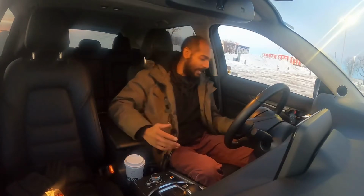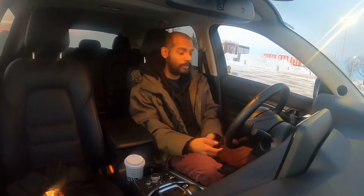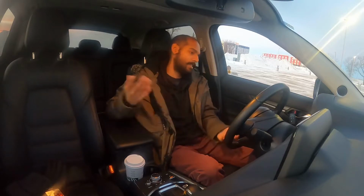I find myself in SUVs, and I don't know if anyone else has this problem, but I'm a slender guy, and every time I'm in these SUVs, I feel like I'm swimming in these seats. I don't know if it's just an SUV thing or a bigger car thing, but it's just like I'm swimming all around in these things. Not the most comfortable, but I guess it does the job.